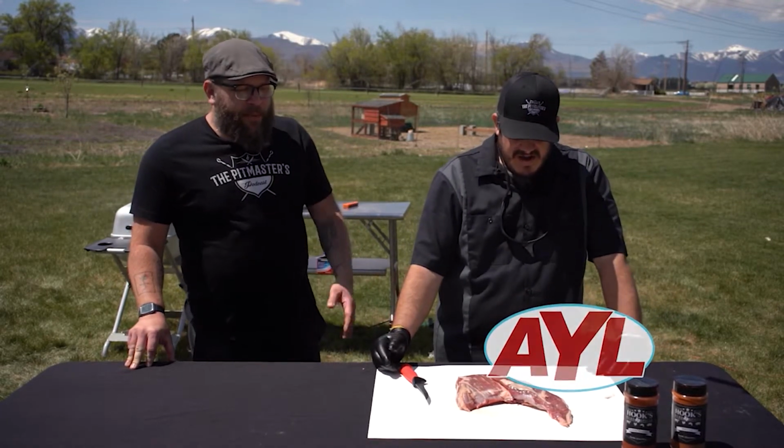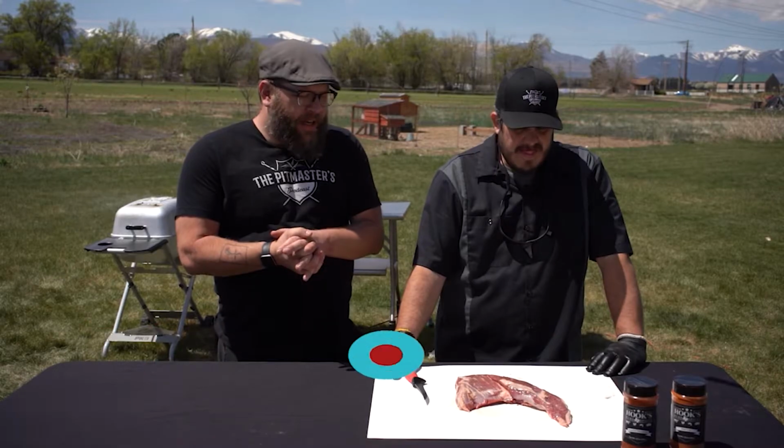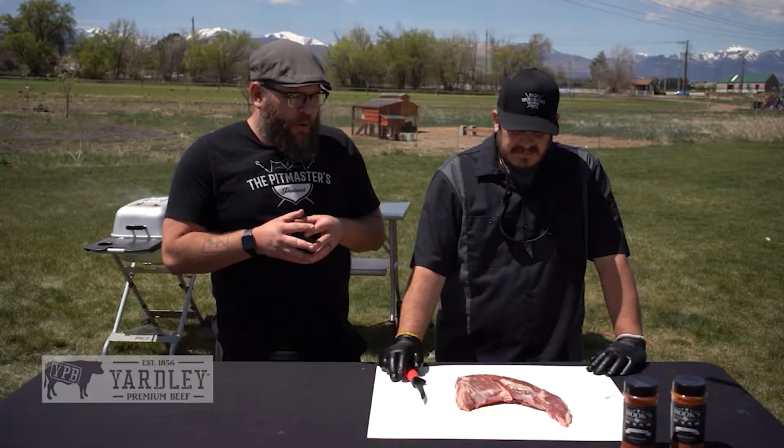Well, we're going to do a tri-tip. We got it from Yardley Meats out of Beaver, Utah. They have been around for about 160 years. We have said before that it's good to have local meats, so you know where your meat comes from. We're really excited to get into this.